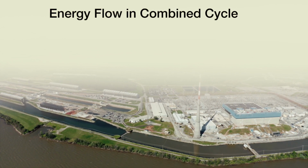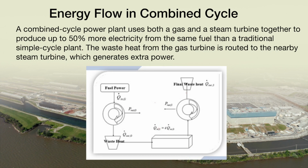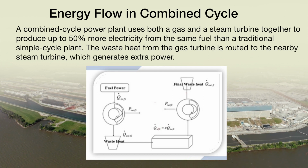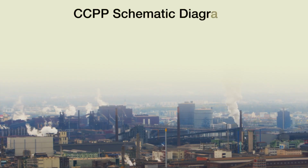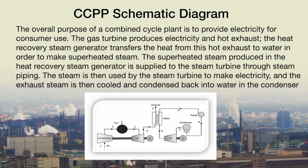The figure shows the energy flow in a combined cycle. We can see from the figure that the waste heat from the gas turbine is routed to the nearby steam turbine which generates the extra power. Now, we can have a look over the schematic diagram of combined cycle power plant.